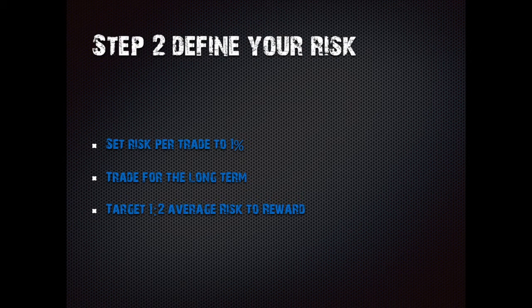The last thing is your targets. We'll break all this stuff down in other videos, but your targets need to be at least a 1 to 2 risk reward ratio. Meaning that if you're risking $100, your reward should be $200. If you're risking $50, your reward should be $100. So your risk reward ratio should be 1 to 2. If you can't get that out of a trade, then you probably shouldn't take that trade. But we will break all this stuff down. I just want you to write down these rules.